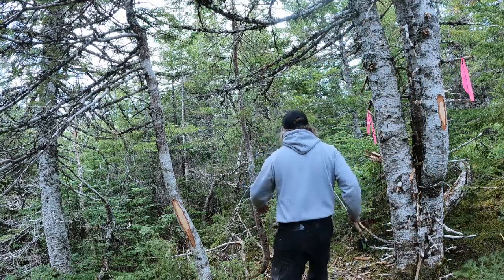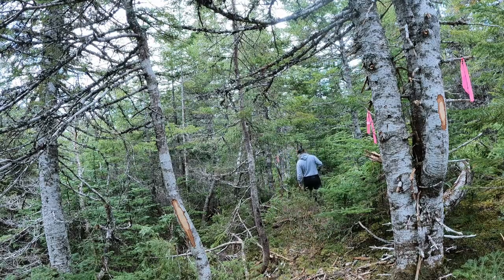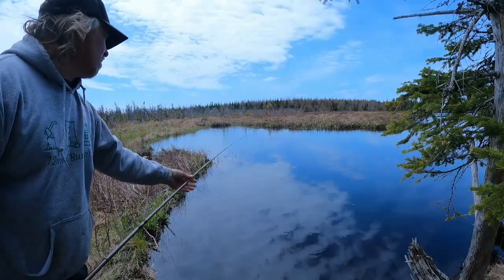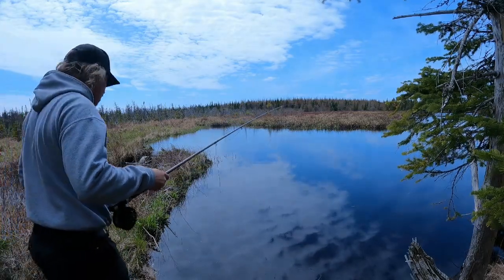Got a few things to do here. I had to bring down some supplies and stuff, and just going to grab a cup of tea now and maybe take a little walk down to the beaver pond there. Gonna have a little try with the fly rod now at the beaver pond.